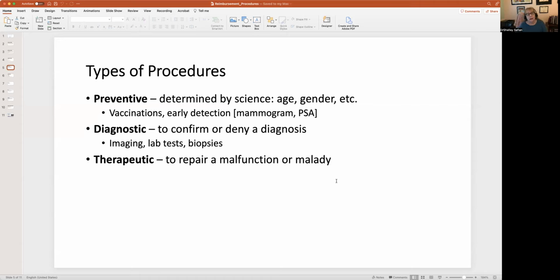All right. So diagnostic tests: imaging, x-rays, MRIs, CT scans, lab tests, i.e. blood work. It could be a sputum test, spit here. Or it could be a biopsy. But the purpose of this is to determine exactly what the diagnosis is or isn't. And then therapeutic procedures. The purpose of a therapeutic procedure is to repair something that's not working inside the body very well. So a therapeutic procedure might be to remove a gallbladder because there are stones and it's not functioning properly. So we just remove the whole thing.